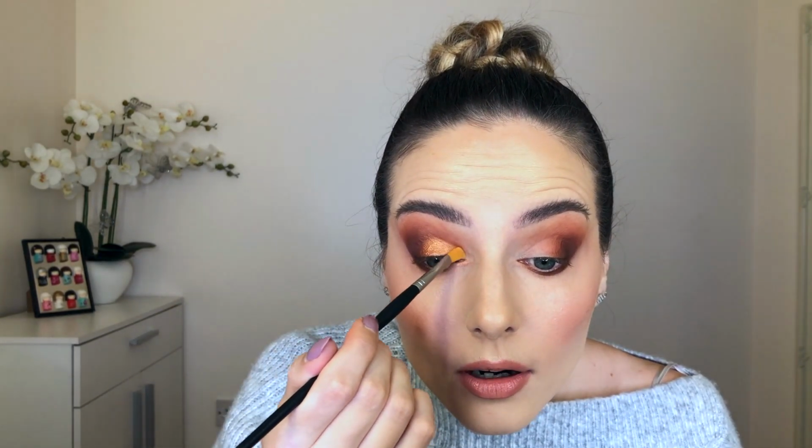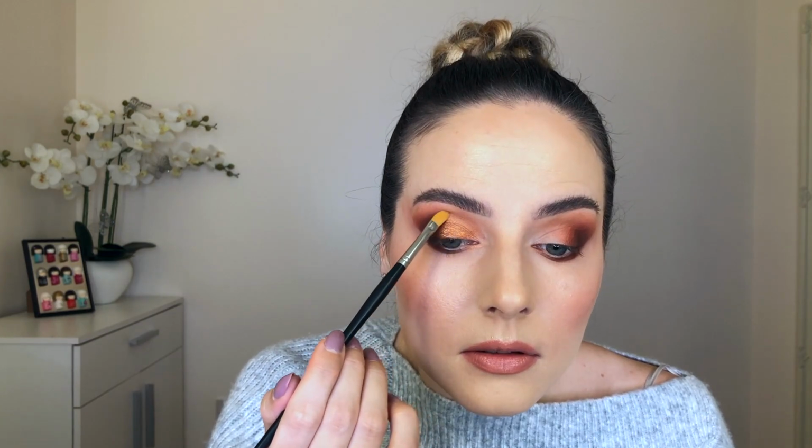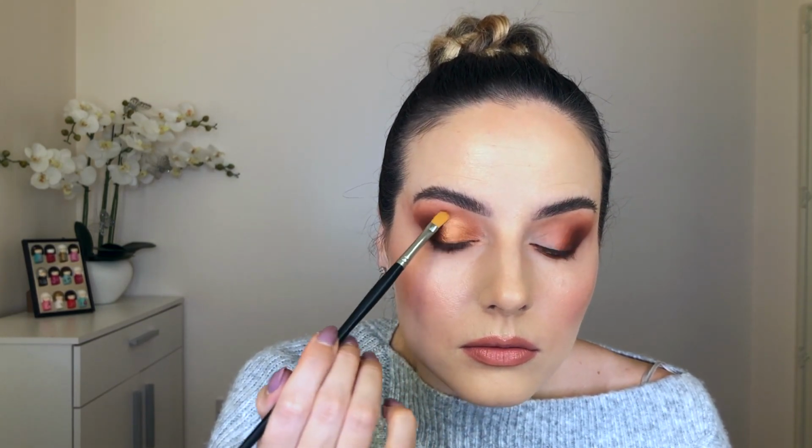Once I have it blended, straight away I'm going into the palette and I'm taking this beautiful color called Hotspot and applying that using my finger just to get better color intensity. Oh, how beautiful is this! Such a beautiful coppery shade, I love it. And then I'm taking my smaller flat brush and the same color and going into the inner part where my fingers can't reach. I'm applying this color quite high into the crease as well, so it's actually seen when I open my eyes. And then I'm going to do the same thing on the other eye.